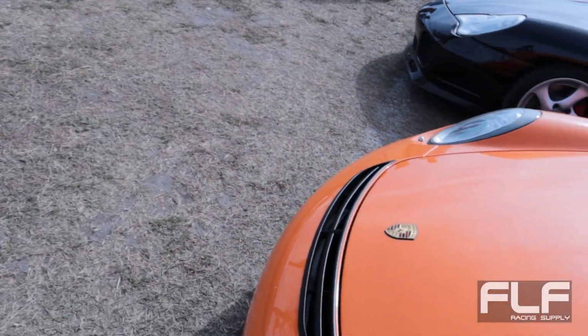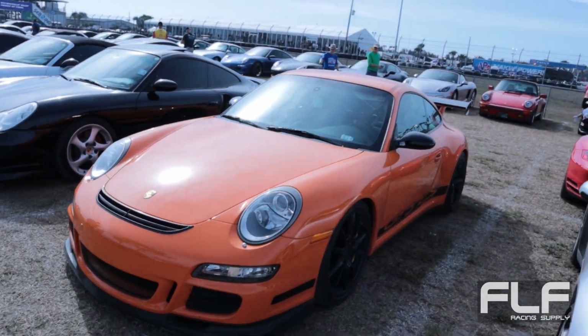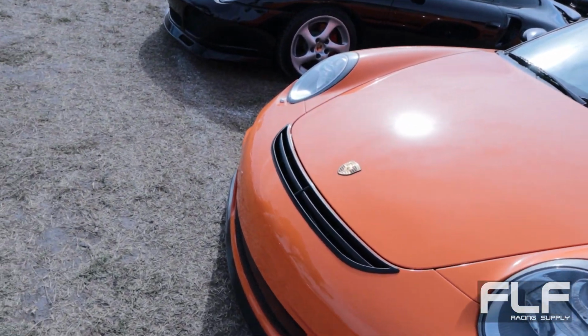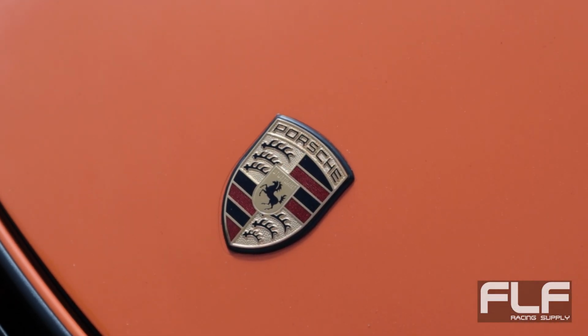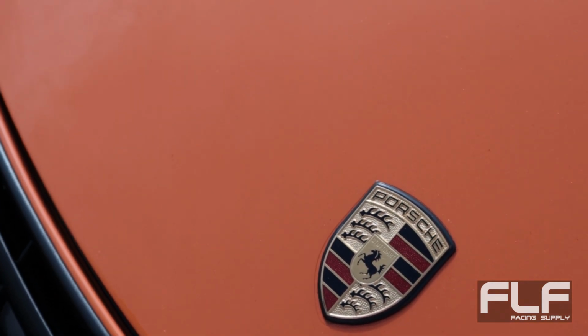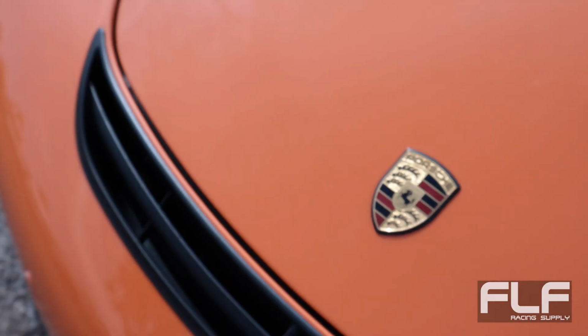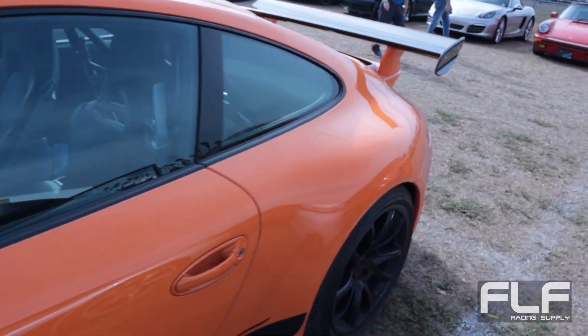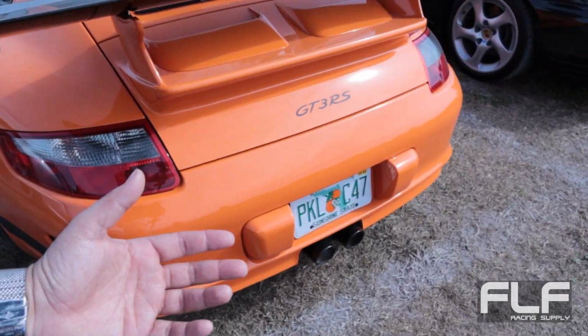Wait a second. This is not a real GT3 RS, and I'll tell you how I know. Right here, on real GT3s, this is a sticker. Because they're so obsessed with saving weight, they removed the shield badge and put a sticker there. So for there to be a shield badge means this is not a real GT3 RS. This is a GT3-like tribute car or something that someone made.